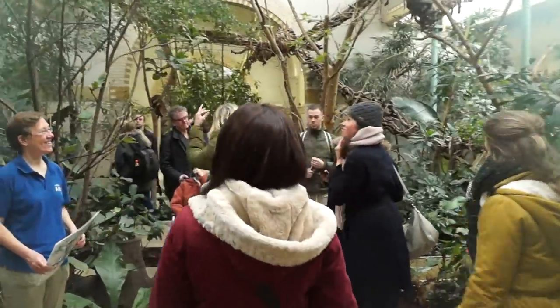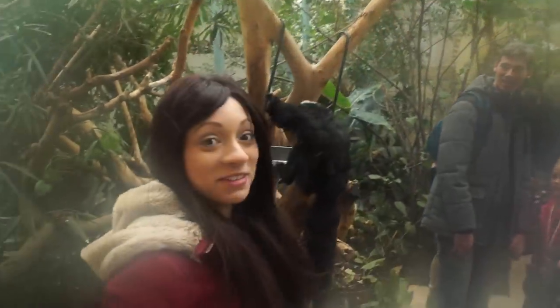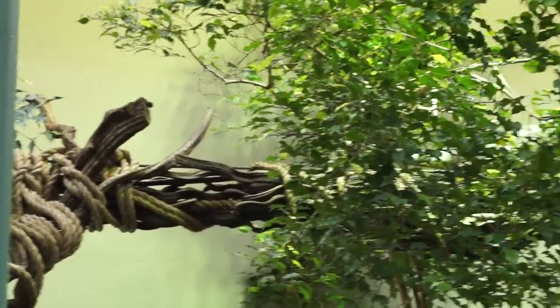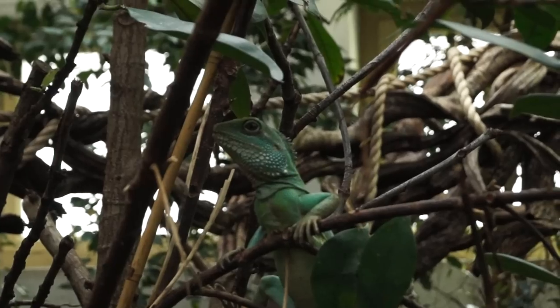For a camel ride. You can't do that here though, can we? So it's really cool that we're so close to them, like we almost touch them. They're right above your head. They're kind of hidden. You really have to look sometimes. Did you see the bats? Did you see the iguana?